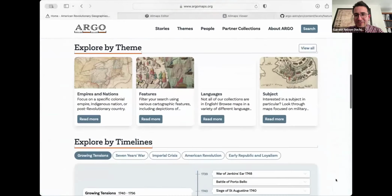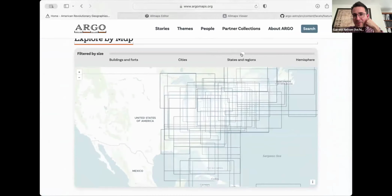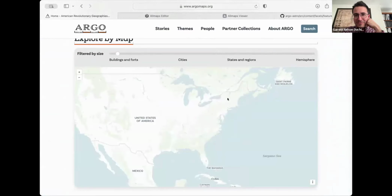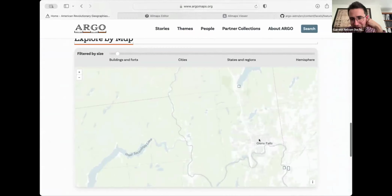As I'm sure all of you know, a lot of map view interfaces are a little bit overwhelming. And so we really wanted to foreground this: a map of the hemisphere is going to look a lot different than a map of a fort. This is where are we, Fort Ticonderoga here.